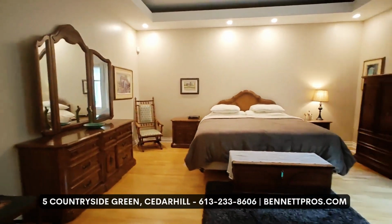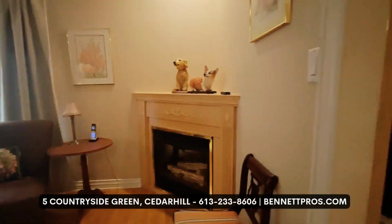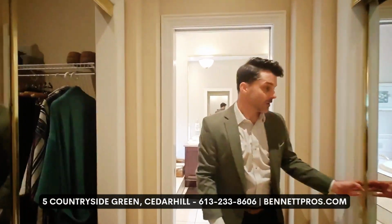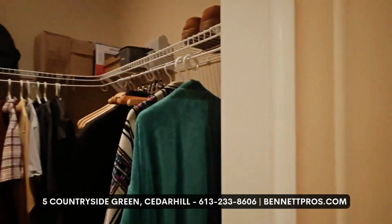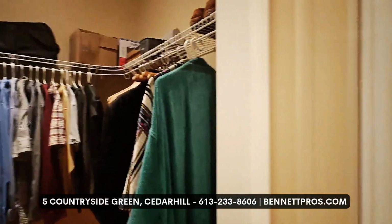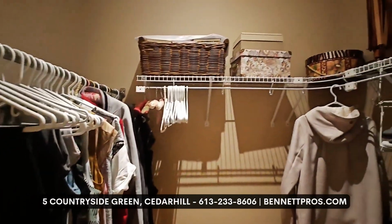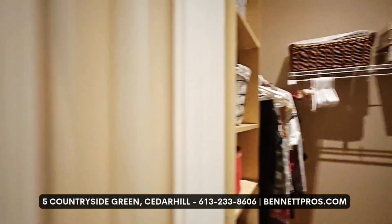And then in behind here, his and her walk-through closets with your mirrored entrance. And you can see here, let me just open up both of them. Walk-in closets for both of them. Pardon me, I misspoke the first time. So walk-in closets, tons of storage capability. You don't have to worry about using all the downstairs storage. Plenty of storage in here.